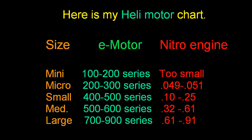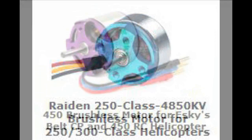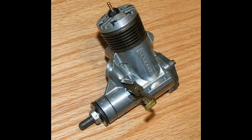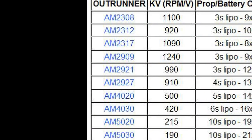Okay, well, what about those electric motors anyway? You know, modern technology's now got computer-controlled outrunners, and that means the outer case of the motor is the armature, and it spins the magnets instead. They're more powerful and more efficient. Well, brushed motors are inefficient, and they're used in low-end toys, so we won't be discussing those at this time. But how do we actually determine the size of the motors anyway? Well, here's how I do it.